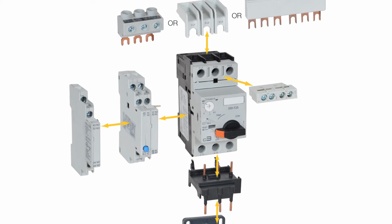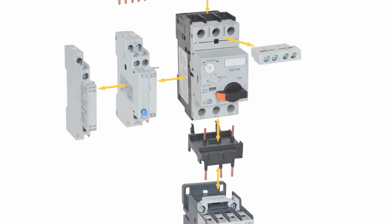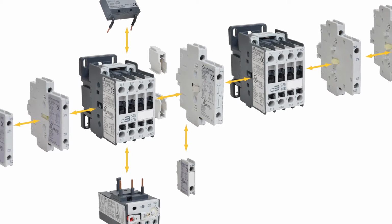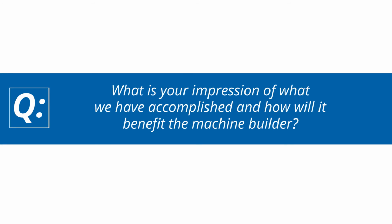And the beauty of the design, when it has this packaged format of form, fit, and function, increases the ability to apply it in terms of easing that, and at the same time, to the person that's actually the end user, it provides exceptional value for the product. What is your impression of what we have accomplished, and how will it benefit the machine builder?